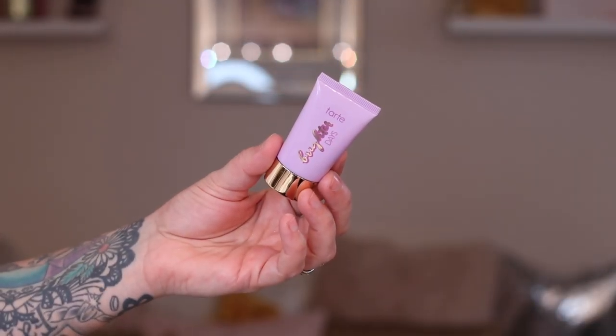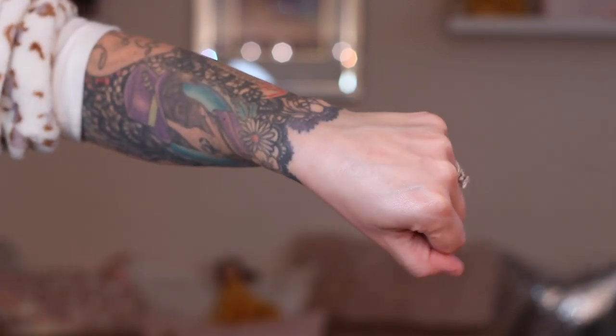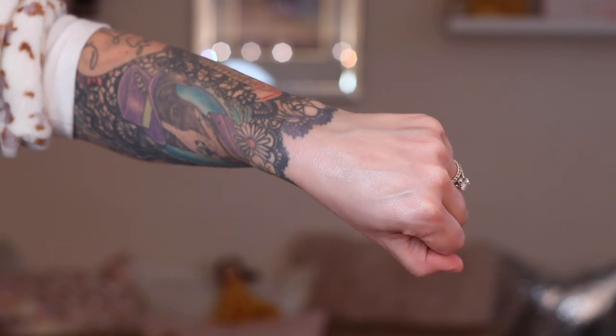And then the second primer that I used today was the Tarte Brighter Days. This is the Highlighting Moisturizer. I almost forgot how much I love this. And this is one reason why I'm really excited to keep doing these types of videos, because I applied this to my face and it's the most perfect moisturizing highlighter. Underneath makeup, it looks so beautiful to have that luminosity shine through your makeup. When you first apply it, it looks crazy.